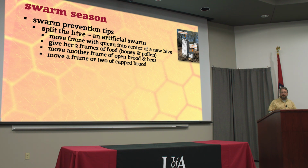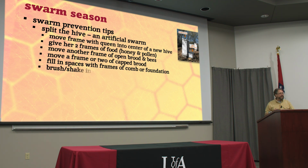And I like to give them a couple of frames of capped brood, because capped brood doesn't need to be tended, but it's going to hatch out in the new hive over here, and it's going to populate it with young bees that are going to be nurse bees that are going to help really establish that colony. But they don't need to be fed or tended, and when they hatch out, they're never going to know that they were eggs in this hive and they got moved. They're going to think they belong over there. Fill in extra spaces with frames of foundation or combs, and then I like to shake in extra bees.